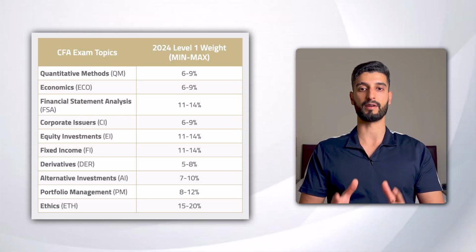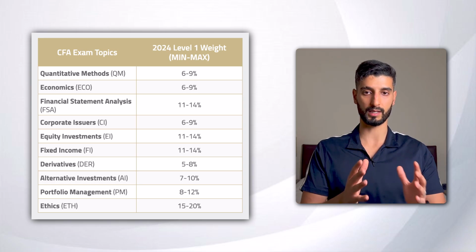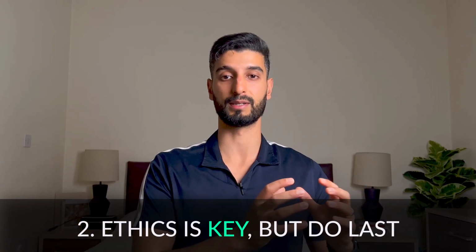Right, so moving on to the second point, which is weightings. Now, at Level 1, these do vary. So ethics has the highest weighting, 15 to 20%, and alternative investments and derivatives have the lowest weighting at roughly 5 to 8%. So glean from this what you will, but ultimately ethics is the most important topic in this exam. To highlight the importance of ethics, CFA actually have a modifier associated with your ethics score.